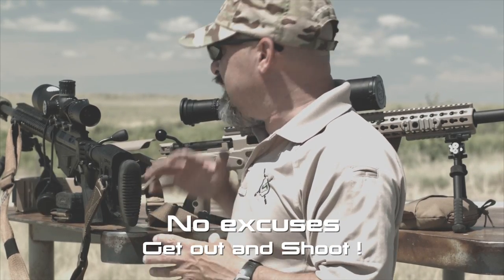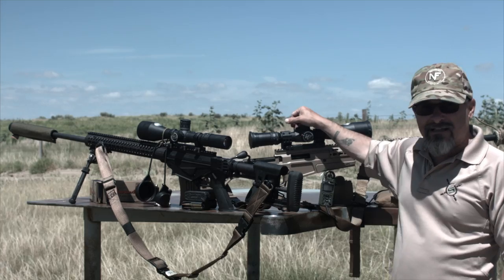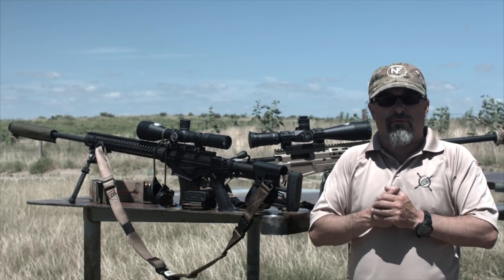The groups weren't quite as tight downrange with the Ruger, but hey, you know, what do you expect? I had some decent groups on with the AI, but again, it's just a one-off, hey, let's go for a race, and we did.